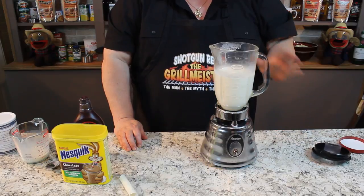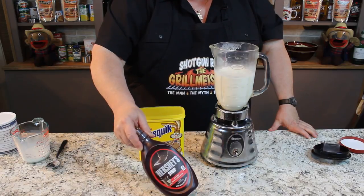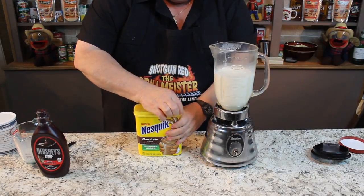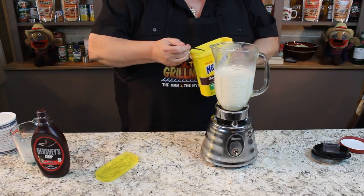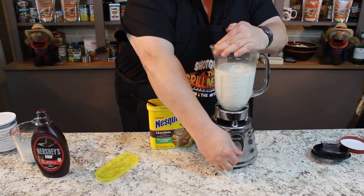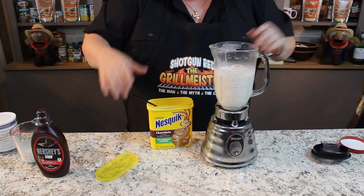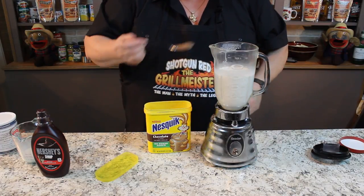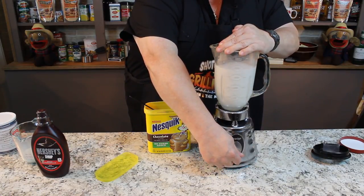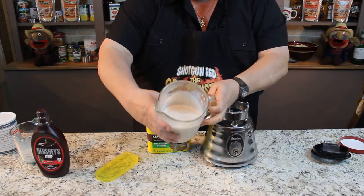Now, if you want to turn this into a chocolate shake, you can either use Hershey's chocolate, and I'm not even going to open this, because it's great, it's delicious stuff, but my dad used to use Nestle's Quick to make our chocolate malts. And I'm only going to put in about a heaping tablespoon. Then I'm going to blend it just a little bit. And if you're like me, I love them when they're not overly chocolatey, if that makes any sense. About another 1/2 tablespoon. Beautiful. Now we have a beautiful chocolate shake.